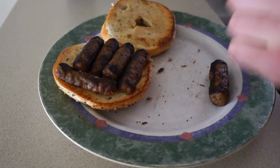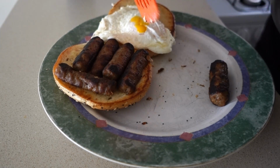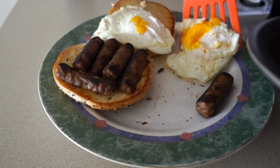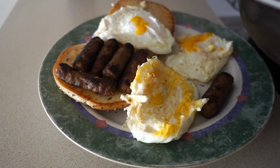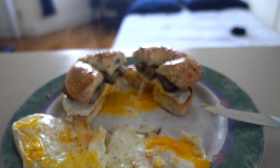So one of the sausages didn't fit in there, but that's all right. I'll eat it by itself. I'm gonna throw one of the eggs right here. And you know what? I think I'm just gonna eat the other two eggs on the side. I need those extra calories even if they don't fit in the fucking sandwich. And that's your final product right there. Nice and runny.